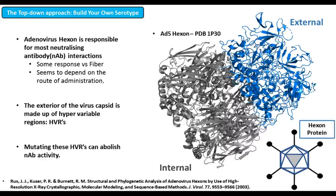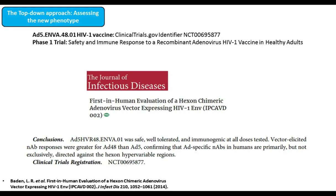One example of this came out of the Baruch lab in the States. They've progressed this virus all the way through phase one clinical trial now as a vaccine vector for HIV. What they've done is take Ad5 and mutate its HVR regions to look like those of adenovirus 48. I won't go into the clinical trial because it's not really my data to present, but they seem to show some really exciting stuff there.